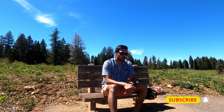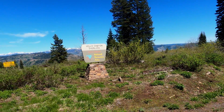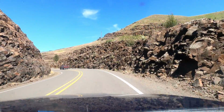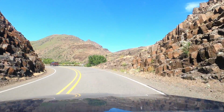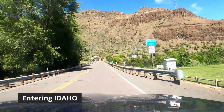I'm not sure about it myself. And so we are actually headed down there. It'll take probably 1.5 hours to get to the Hells Canyon Creek Visitor Center, which is on the Idaho side of Hells Canyon. It's a long drive, but we have nothing else much to do around here. Idaho. Welcome to Idaho.